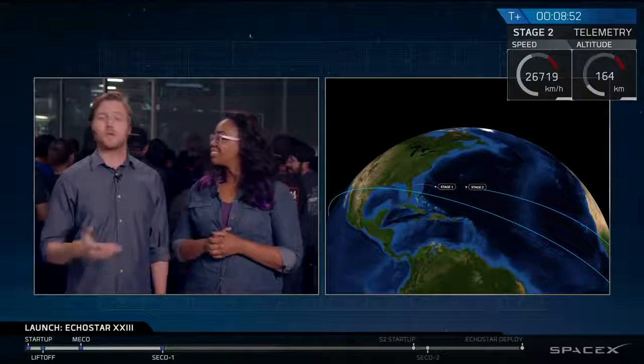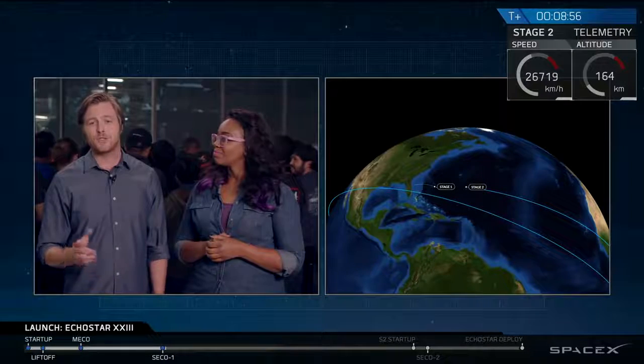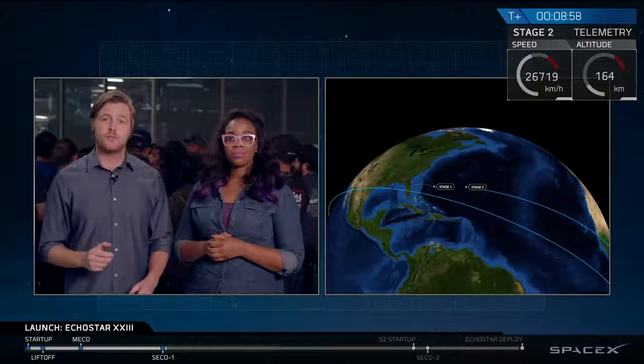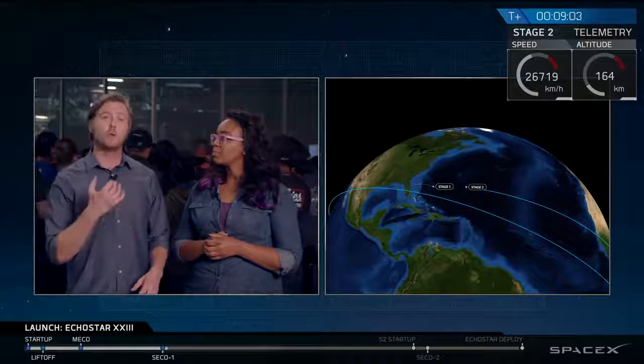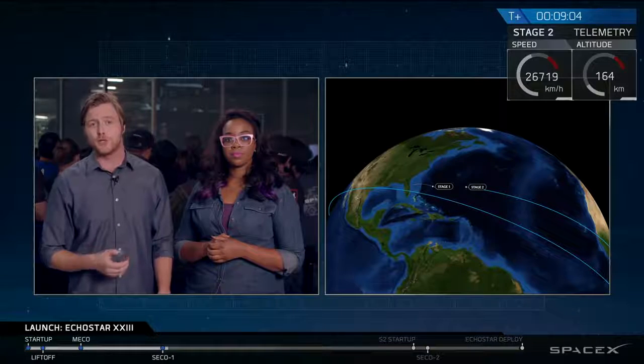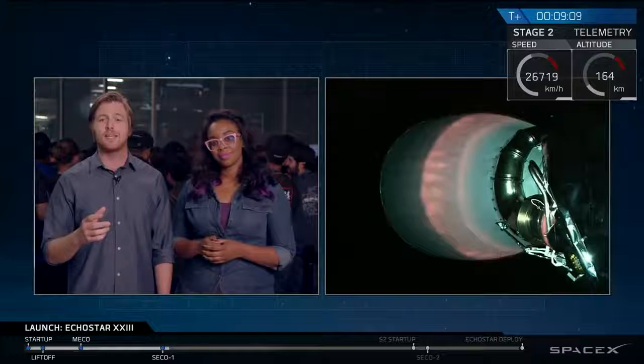So we just heard the cheers from the crowd. That's from the second engine cutoff. So we're moving into that coast phase at the moment. That's 17 minutes where it's going to be hanging out in that low Earth orbit before boosting into that geostationary transfer orbit. You can see on the screen there's a live animation of the satellite over the Earth.